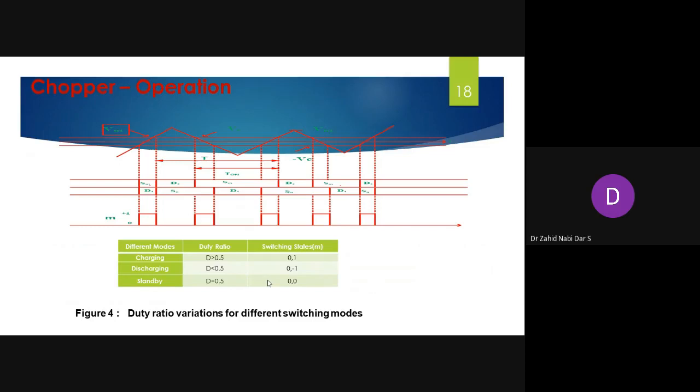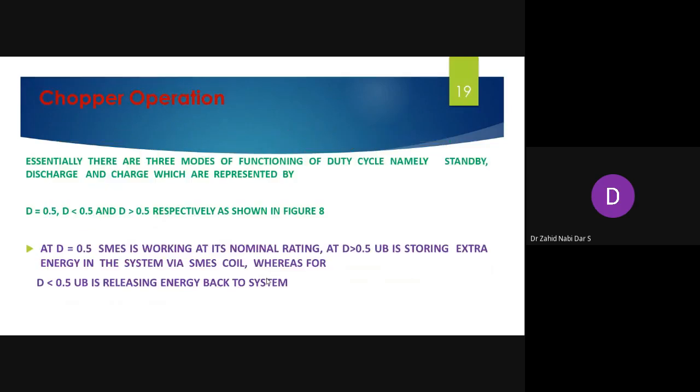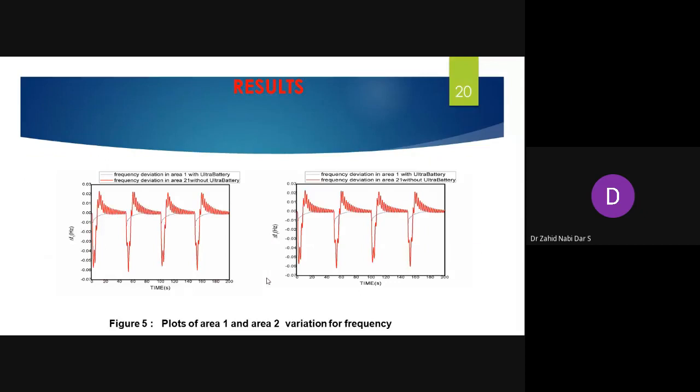Similarly, for discharging, if the duty ratio is less than 0.5, say 0.4, then 2 into 0.4 is 0.8. 0.8 minus 1 would be minus 0.2. So in that case, it starts to discharge. Whereas the ultra battery would remain standstill if you take 2 into 0.5, that is 1 minus 1. It will neither charge nor discharge. So essentially, this is the mechanism.